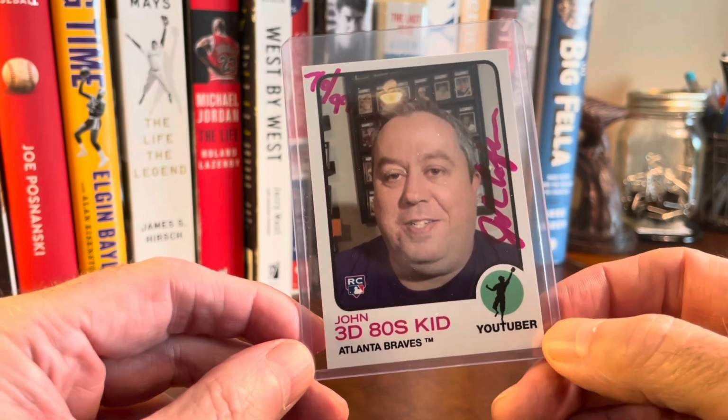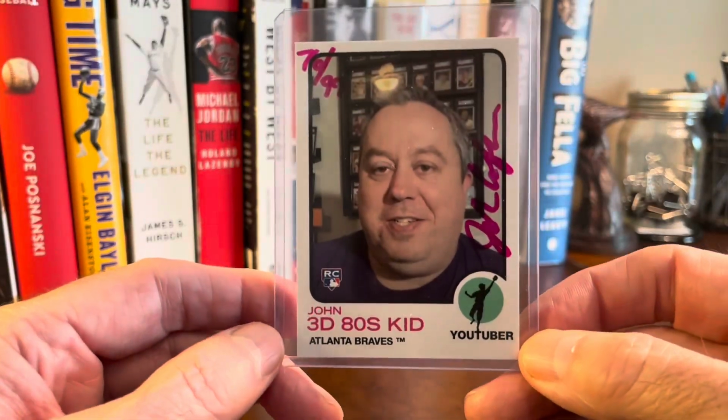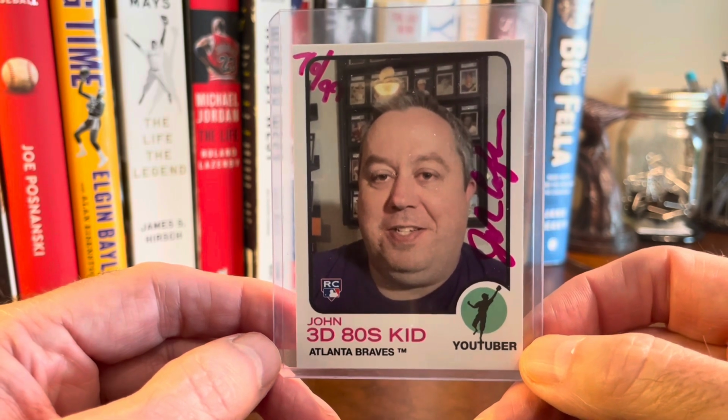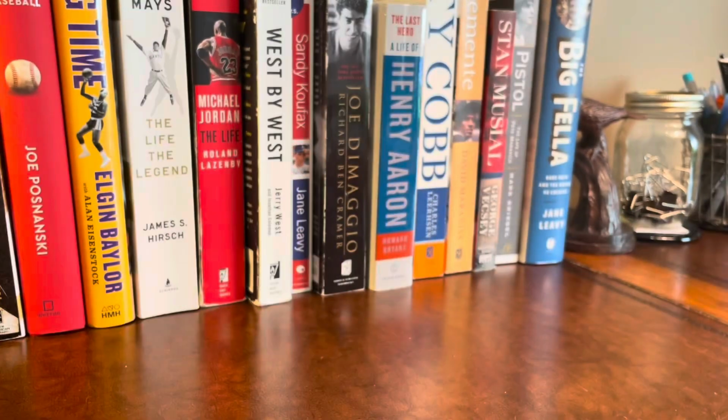I have a few cards from fellow collectors, starting to put them together. I know I have like a Sammy Thunder card, and I have a Dylan card, and this one's going to go in with it, John. This is a really cool card, so thank you.